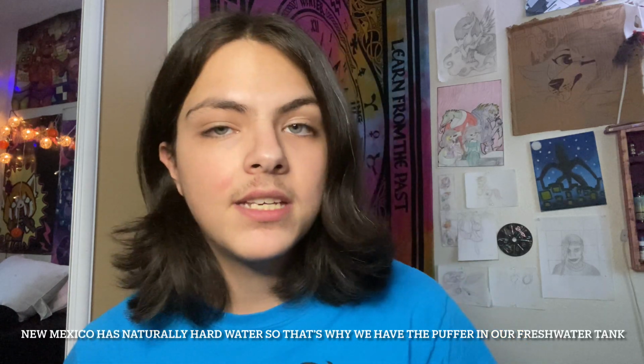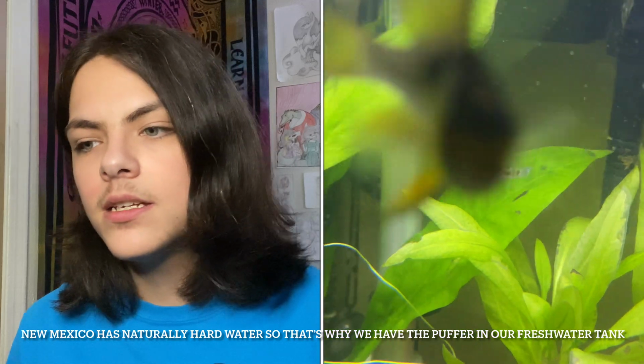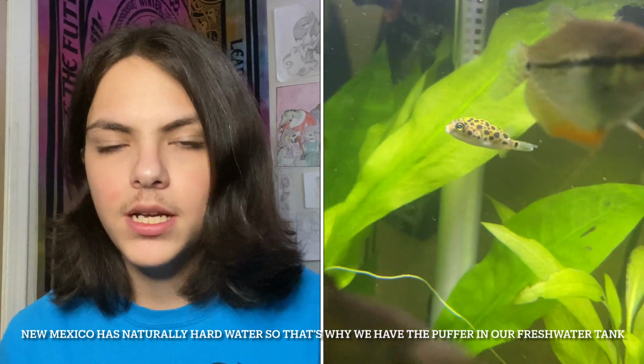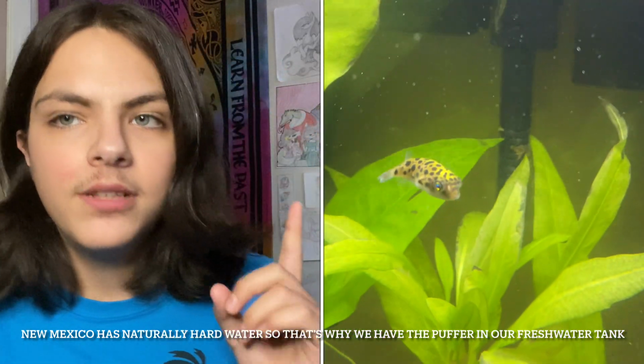Now, this one I know is going to be a little controversial, but we do have it in here. It is a puffer. Now, I don't know if this one's a figure 8 or it's another breed. It gets about 6-ish inches, and they do live somewhere between 5 to 15 years. But these guys are preferably brackish water.